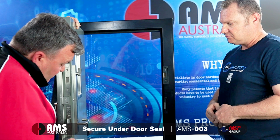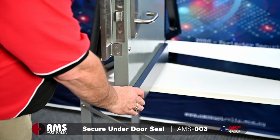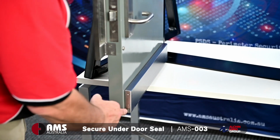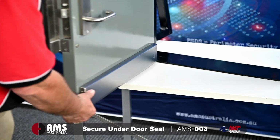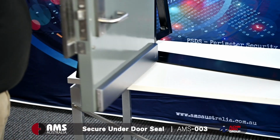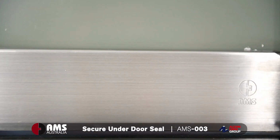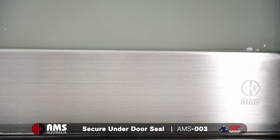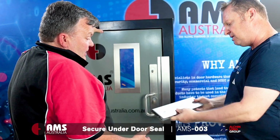So what we decided to do was to design and develop a secure under-door sill made out of stainless steel. It has a 6mm stainless steel bar that drops down to the ground. It has an adjustable plunger on this end. So basically what happens is, when the door closes, the plunger is depressed and the stainless steel bar comes down to the ground.